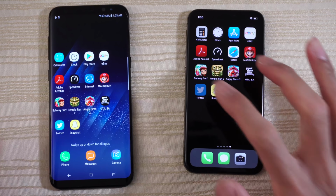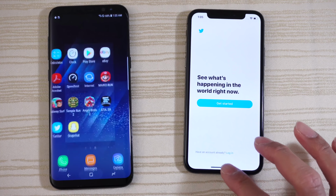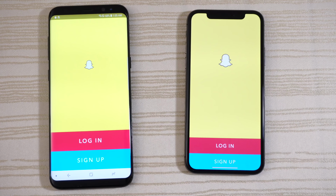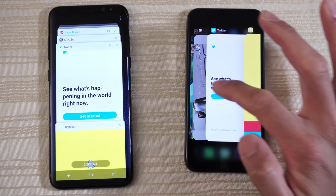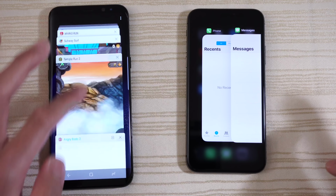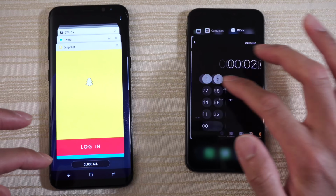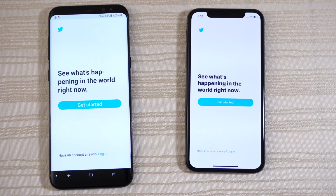Twitter on both phones. S8 Plus. And iPhone X lagging there a little bit. And Snapchat. S8 Plus again. So let's take a look at the multitasking of both phones. Everything's in the background, as you can see. So I'm gonna go ahead and start with Twitter, ready to tweet.